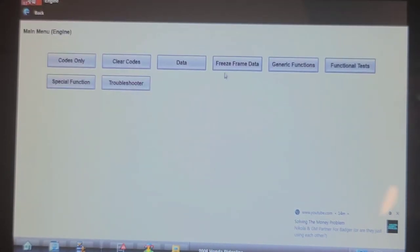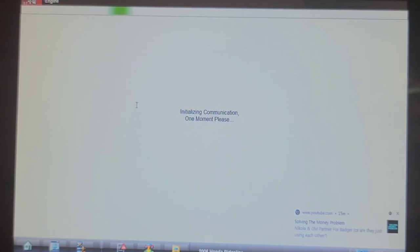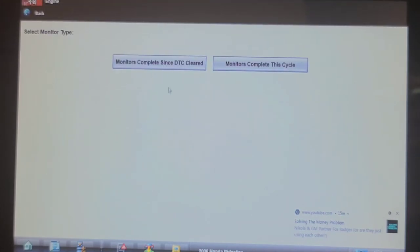Click on engine. This takes a while to load. Oh, that's not bad. It'll be under generic functions, readiness monitors. It only took one road test and a short one at that, so I'm sure it hasn't run the catalyst monitor yet. Or maybe it'll say it's failed. Okay, it's taking a while to load. Monitors completed since DTC is cleared.